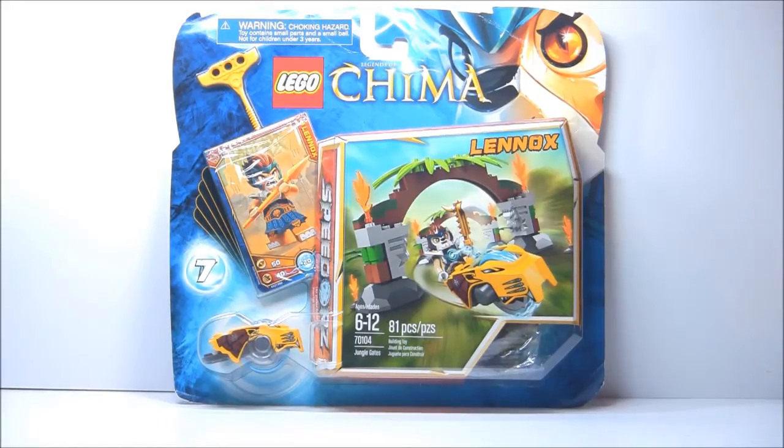So now let's get to the review, and like I said, this is set number 70104, the Jungle Gates. It's recommended for ages 6 to 12. It has 81 pieces, 1 minifigure, and retails for $15 in the US. And this is part of the Speedorz sub-theme, like I said, and the Legends of Chima main theme.